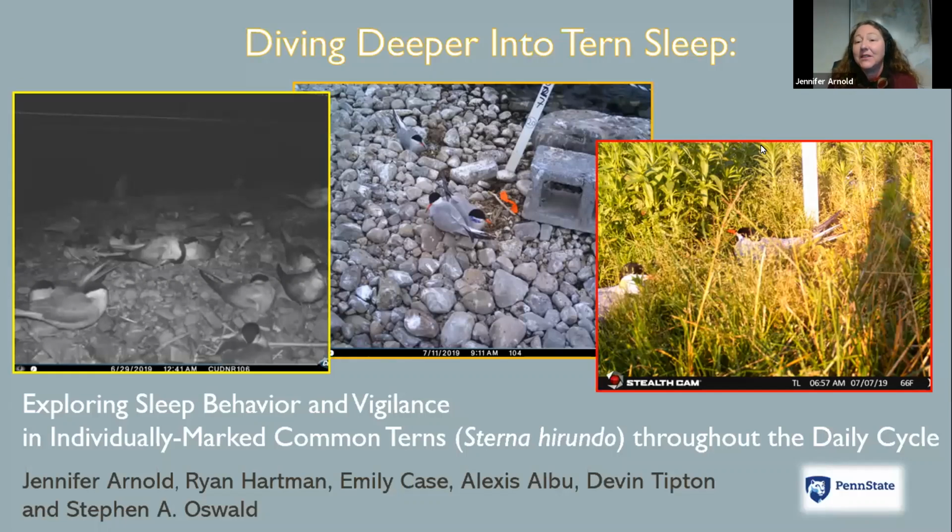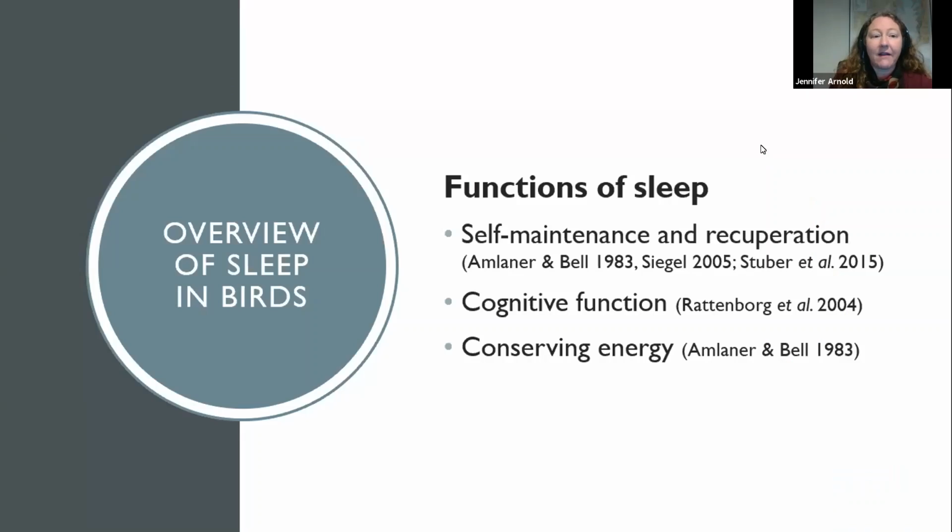Today, I'm going to dive a little bit deeper into that, exploring the ecological factors that drive tern sleep and examining sleep patterns throughout the 24-hour cycle. So first, a little background. There's still a lot to learn about sleep in avian species, and what we do know has been largely influenced by our understanding of mammalian sleep. Research in birds, however, suggests that sleep functions in self-maintenance, cognitive function, and energy conservation. That said, the consequences of sleep deprivation may not be as severe as has been shown in some other species.